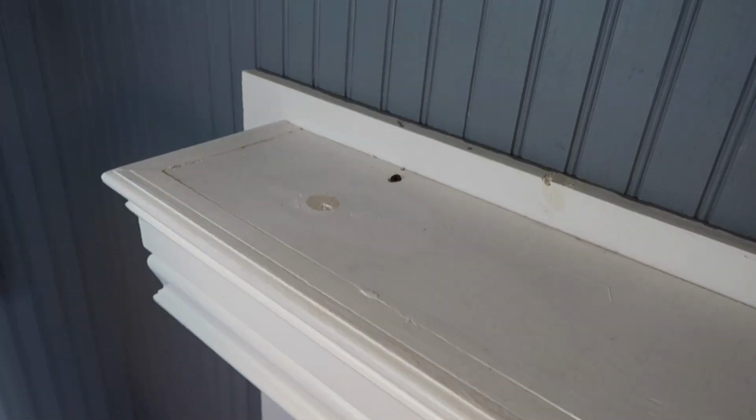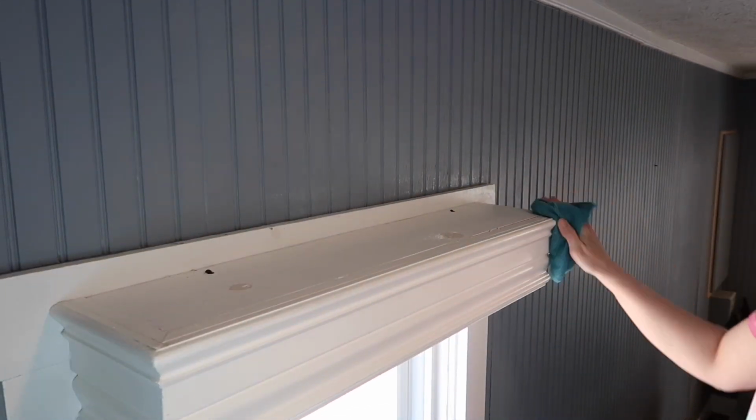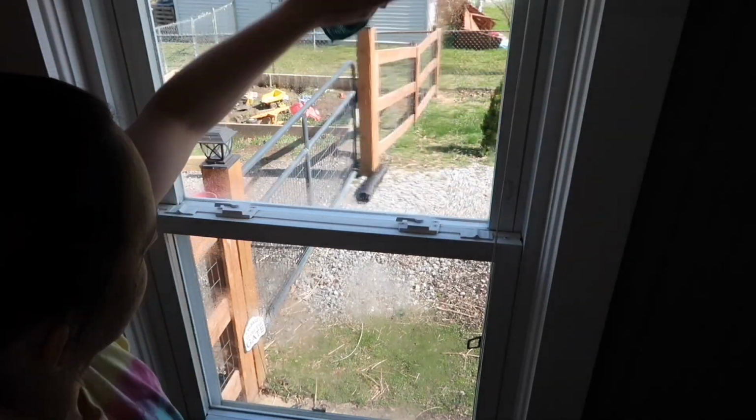But we are going to go ahead and get these shelves all wiped down. I love having these above the window shelves to decorate. It is so perfect, especially when you have little ones and breakable things that you don't want to worry about being set out within reach.